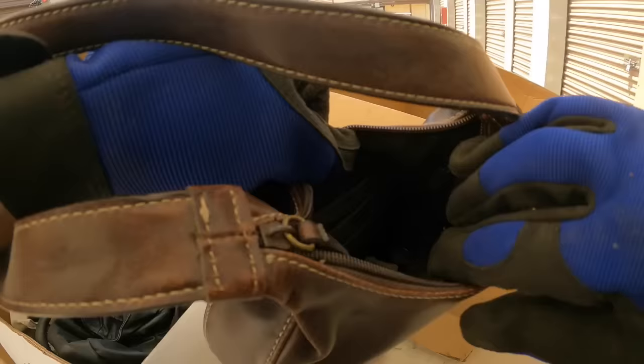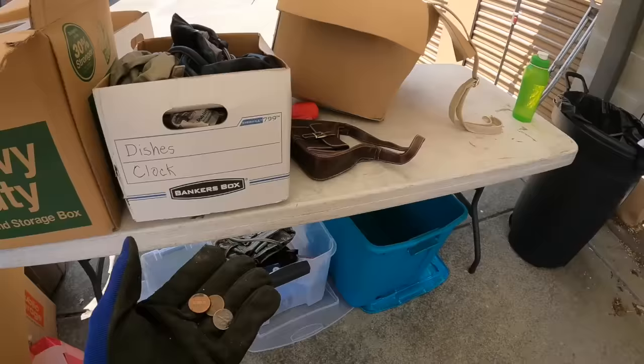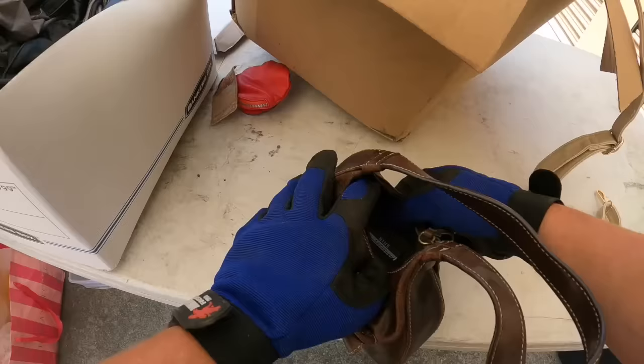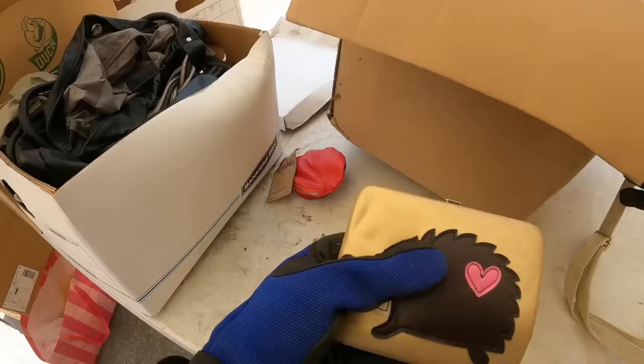Purses full of money. That's 12 cents in there. That's 12% of my investment on this locker. That's so funny. This one's Nine West. Oh, this sounds yummy. Yes.